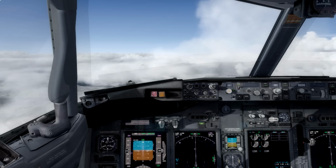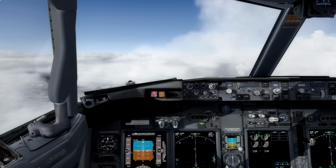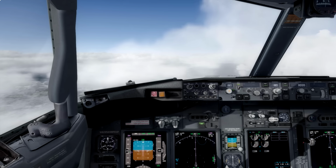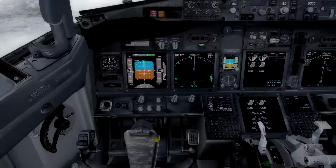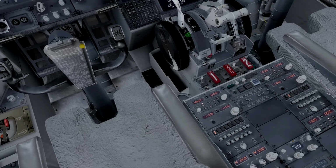Canada 405, contact arrival on 132. Right, welcome back. We're just about to pass transition altitude, 18,000 feet. Wait for that to pop up. Right about now. Before we actually do that, we'll just tune in ATIS and have a listen.